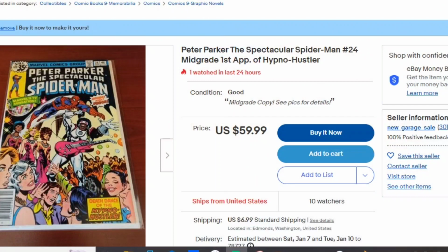All right, eBay brings us back to our final book for this week, and it is Peter Parker Spectacular Spider-Man number 24. And the one that I have for you is this one from New Garage Sale. Maybe if this was a garage sale pickup. I'm telling you, this was a dollar bin book. I still think it is, but right now people are going crazy.